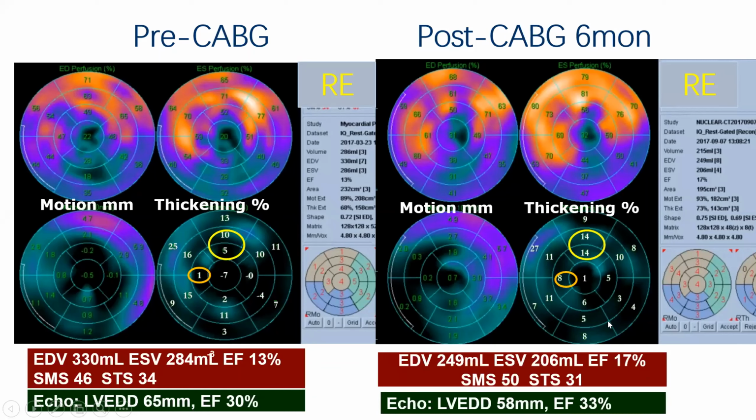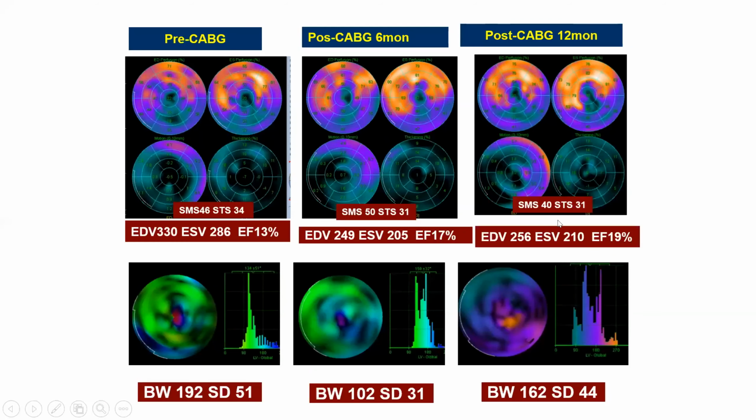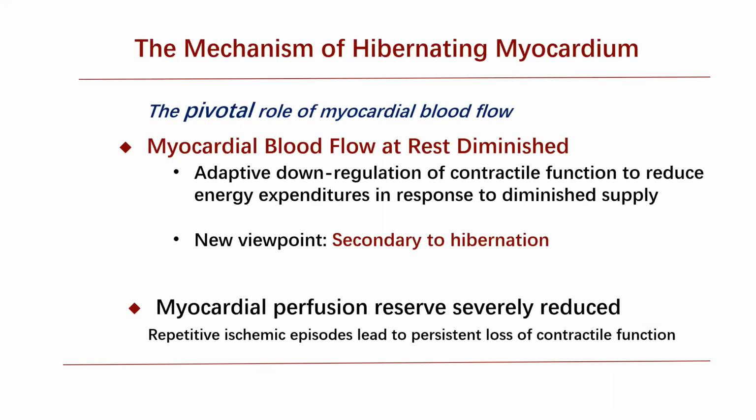And we look at the regional thickening and wall motion. We can see the regional thickening in the anterior wall gradually improved at 6 months. And at 9 months, the patient shows no difference, and the phase analysis is worse. So we can evaluate the outcome and evaluate the treatment effects. So it's very important information to guide the patient to continue treatment.